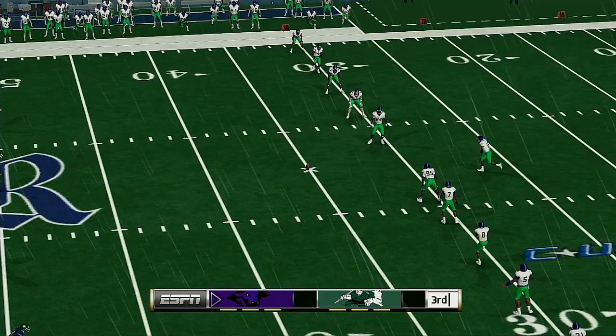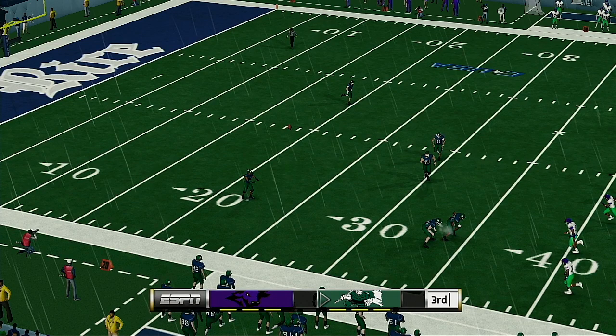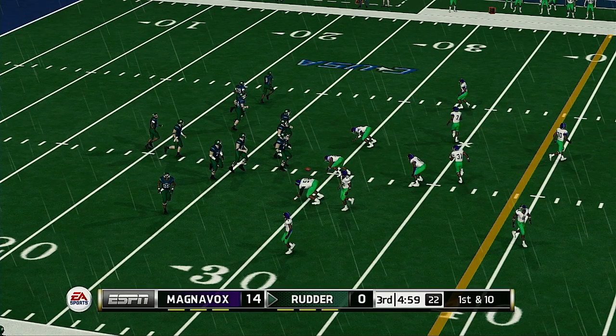Welcome back, everybody. Second half action about to begin. Short kick. He didn't get a hold of that one. Brought down at the 29. There's got to be some sense of urgency to this offense right now. They don't have the luxury of wasting drives if they want to get back in the game.